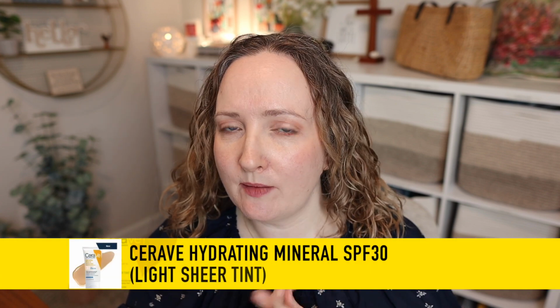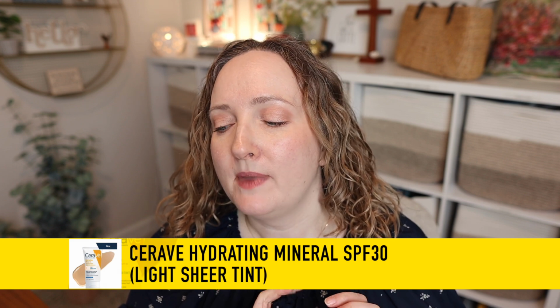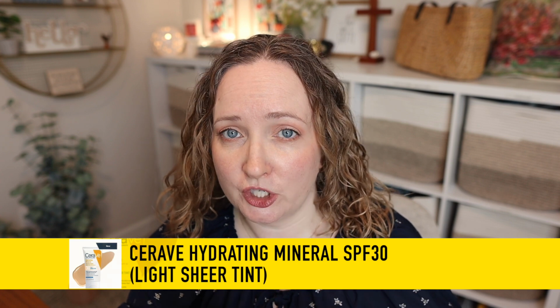Okay, I have another recommendation for those of you who love a glowy tint, and that is, I think this one came out last year in 2024, the Saravé Hydrating Mineral Sunscreen. It's SPF 30 and it is the light sheer tint. They do have darker tints of this sunscreen. It is for dry skin. This one was just too much moisture for my skin type and it came across very glowy. But the tint blends in seamlessly with my skin tone. It looks absolutely gorgeous. This is one that if you love just wearing a sunscreen and you don't wear a foundation on top, I think you will love this one.